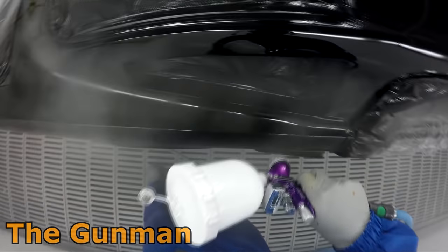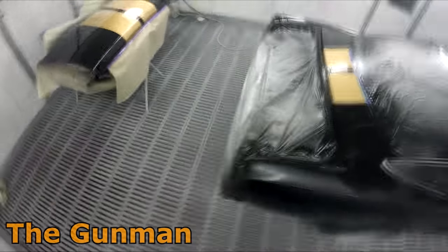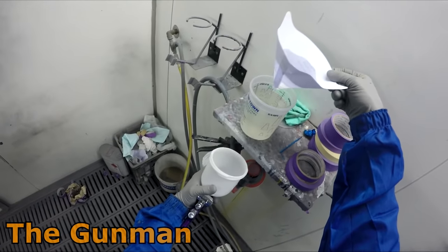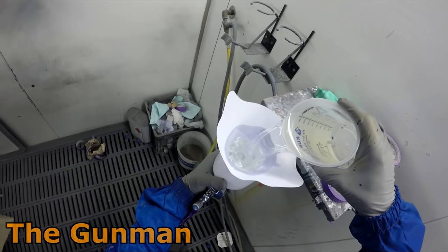I'm actually just using the Duke Zone Plus 2K Clear, so it's a medium solid clear. I wouldn't say it's one of the best clears on the market, but I can still make it work. I can still get some really nice results with it. A few people have said that it's a bit of a prick to polish, and yes, it is a bit of a prick to polish.